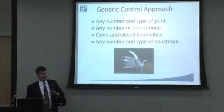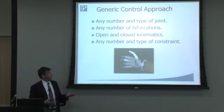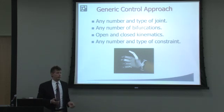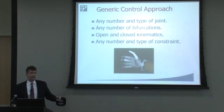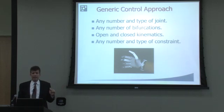We set out to make a generic system that would control any type of robot, any number of joints, any type of joint, sliding or rotating, any number of bifurcations, open and closed chains, things that are open or that come together into a loop. And in particular, focus on control that can meet any type of constraint.